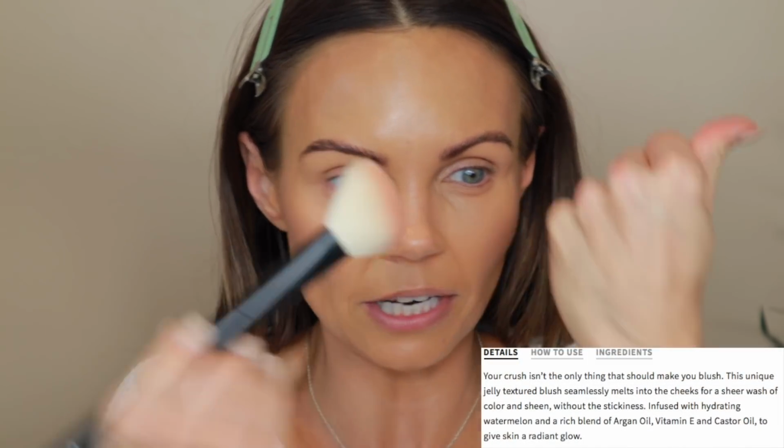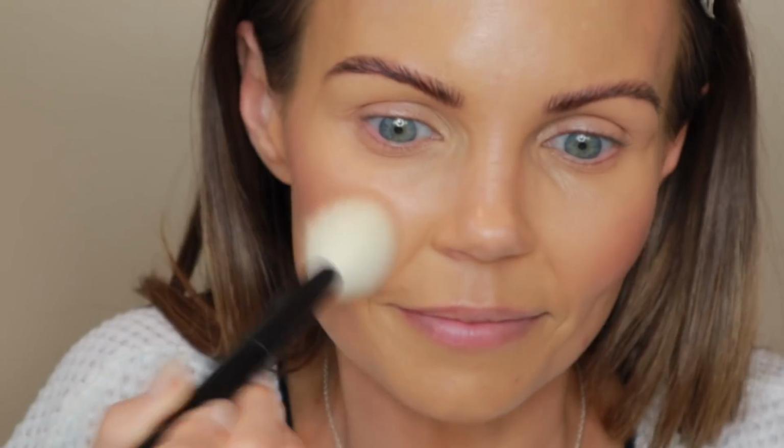So I just dip my brush down in there. I'm gonna go like this. Oh yeah, definitely tap your brush off, you guys, definitely. This product is a little hard to work with. Be very, very careful with it. I don't know that I prefer it over some of my liquid blushes, to be honest with you.